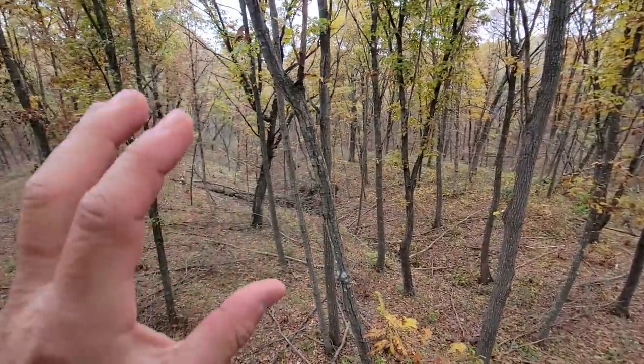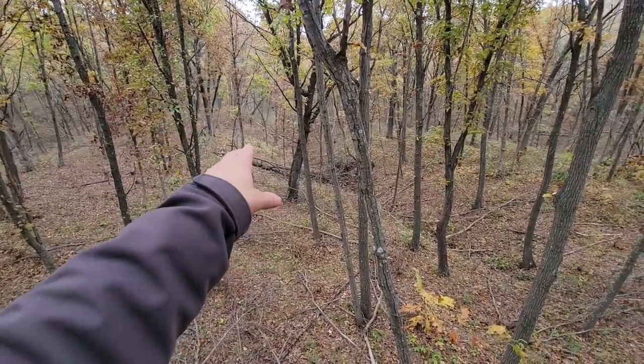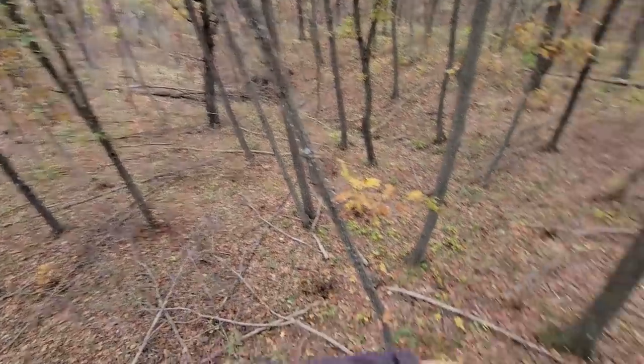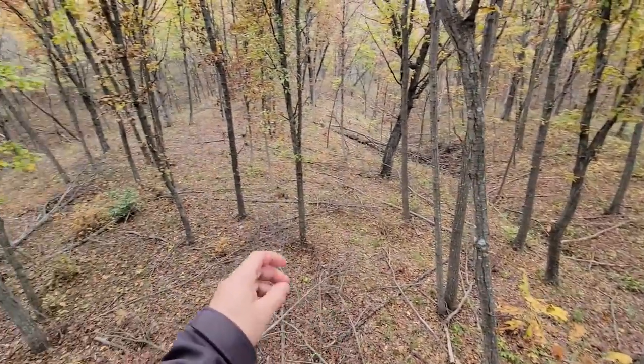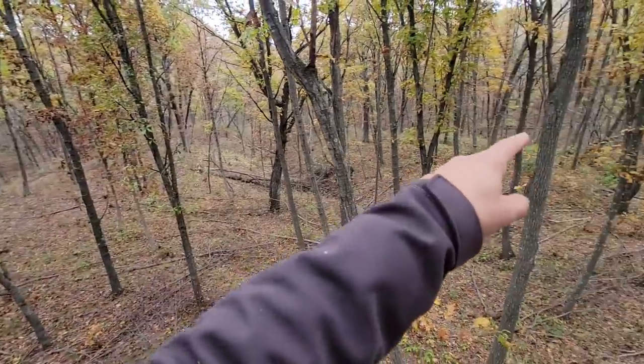I put my wind down here in this nasty crap where I don't expect deer to be, unless it's an escape route like these ones went through. They went right down through there on the finger. But you can see these nasty draws, and I'm expecting deer to not use those.